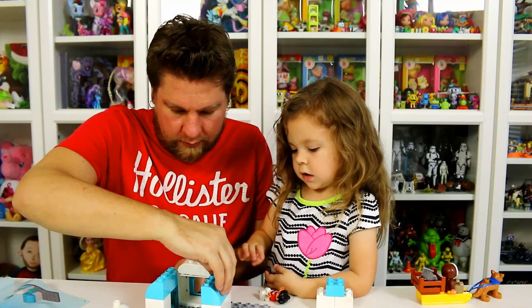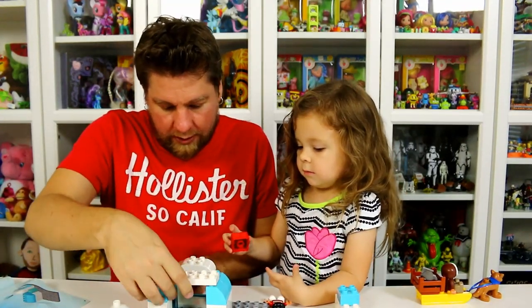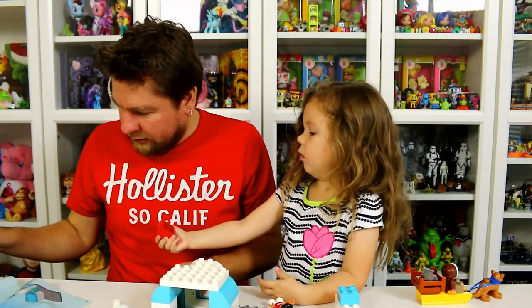There. And there. I have Mickey Mouse Legos in my game room. Yeah, we got some Mickey Mouse Duplo ones too. Yeah. Those are pretty fun. Yeah. I like these. These are the first time we got animals.